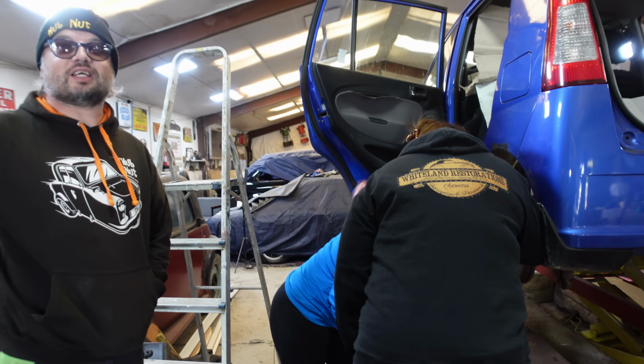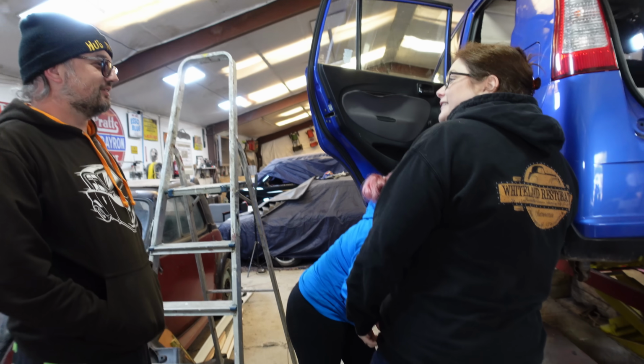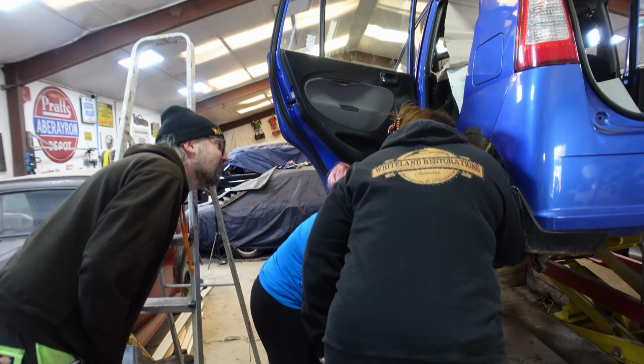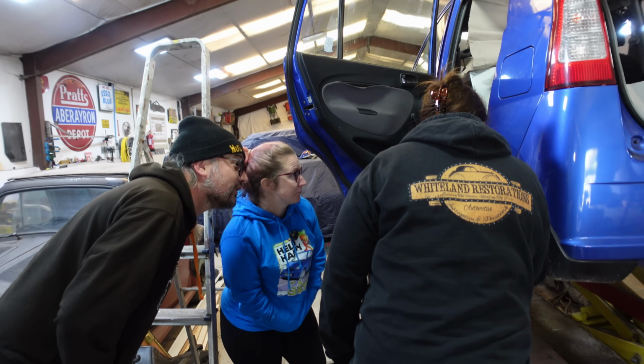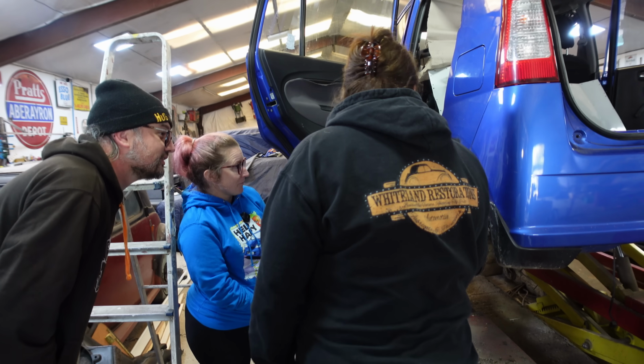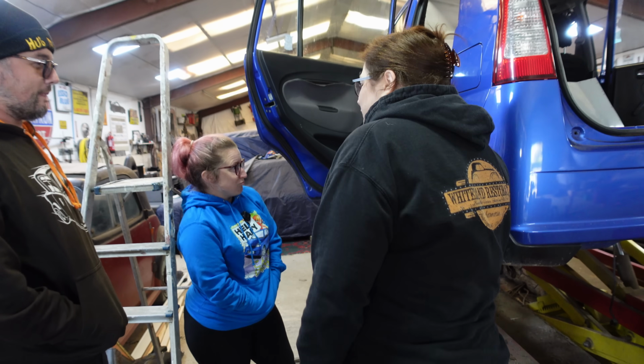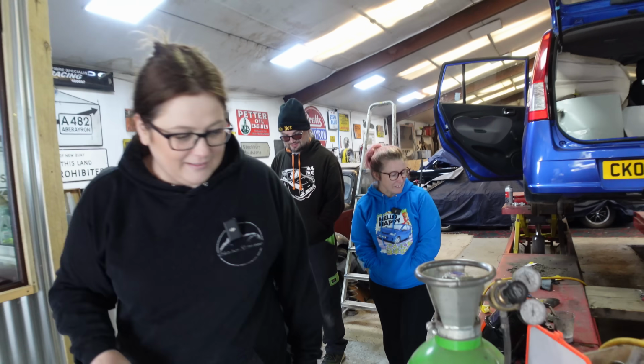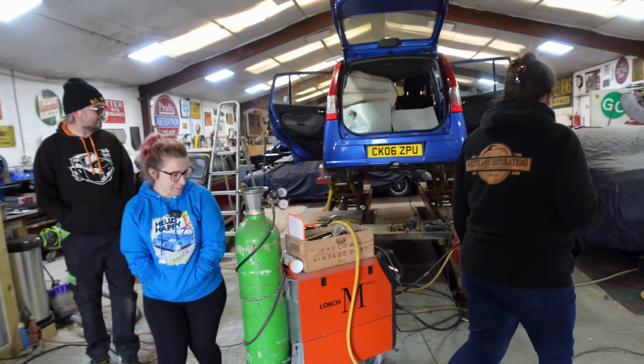That's gone through into the boot behind these, the fuel filler. So yeah, we'll have a look at that in a minute as well. Yeah. Right next to the fuel line. Let's go and have a look at the good side, shall we? I know this was a bad side because we were tapping this last time we were here.